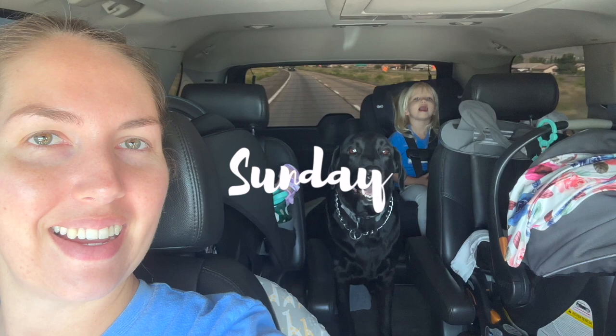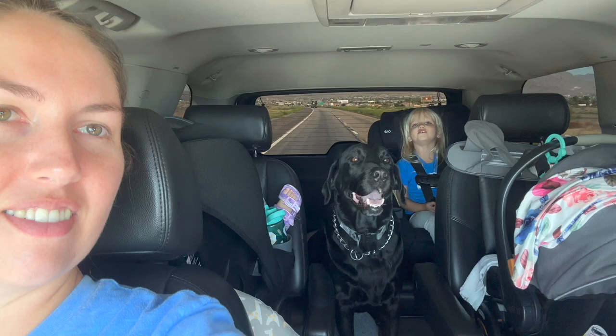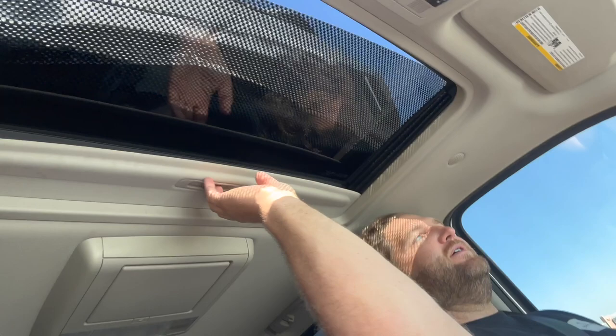Road tripping with the three girls. And Summer. And the dog. Brooklyn's back there. You see your foot? I see your foot. Roof rack full of stuff up there. Two roof carriers and the hitch carrier. You're not going to be able to hear anything at all with the crying and the singing and the mamas.